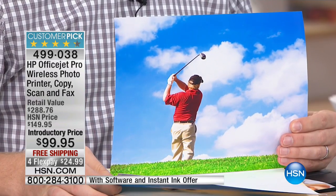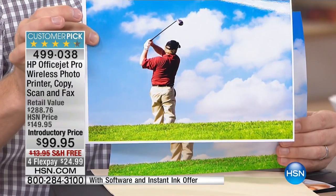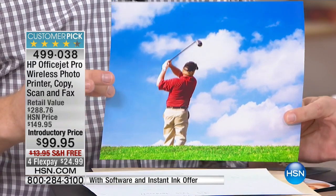This is with my HP ink. Look at the difference in the grass. Look at the color of the grass. You're exactly right. It's deeper. It's true to life. It is edge to edge.